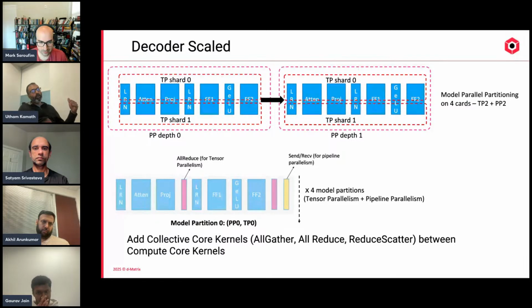What happens is, for example, in this decoder, let's say between the attention head and the projection matrix multiplication, we had an all gather. This decoder is tensor parallel sharded across, let's say, two different packages. The two packages would operate asynchronously until they came to the collective, where they would hit a barrier and pause. They would exchange data, and once they exchange data, the barrier would be released, and then they would progress with the rest of the decoder. So that's how it would work.